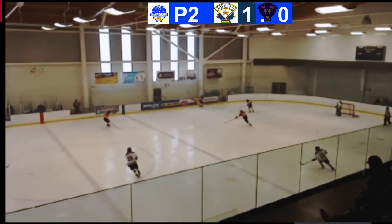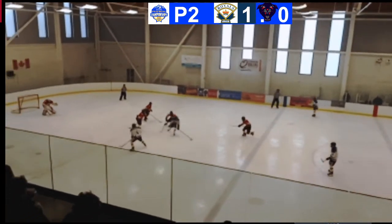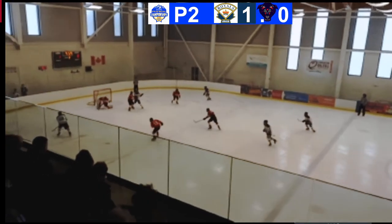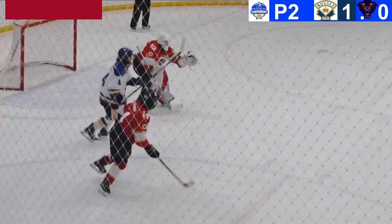They're up 1-0. Rushing down the ice. Puck comes to Croft at center. He comes into the zone. Left side to Keys. Can't get there. Drop pass. Ripping it up. Oh, return pass to Croft. Nice one there.